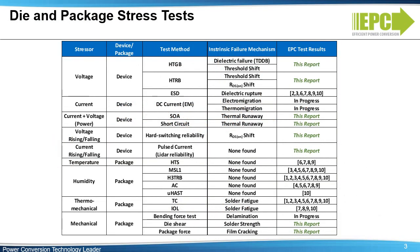By saying that, what I mean is that the semiconductor industry tries to qualify devices by testing them at one data point, say for example, maximum temperature and maximum voltage. And then, by making sure that no devices fail after a certain period of time, maybe 1,000 hours, they deem the product acceptable. But that is survivor bias, because in doing that, you don't know when or how devices fail. So EPC has embarked on a very aggressive program to determine when and how our devices fail under all stress conditions. And this table is a summary of that.